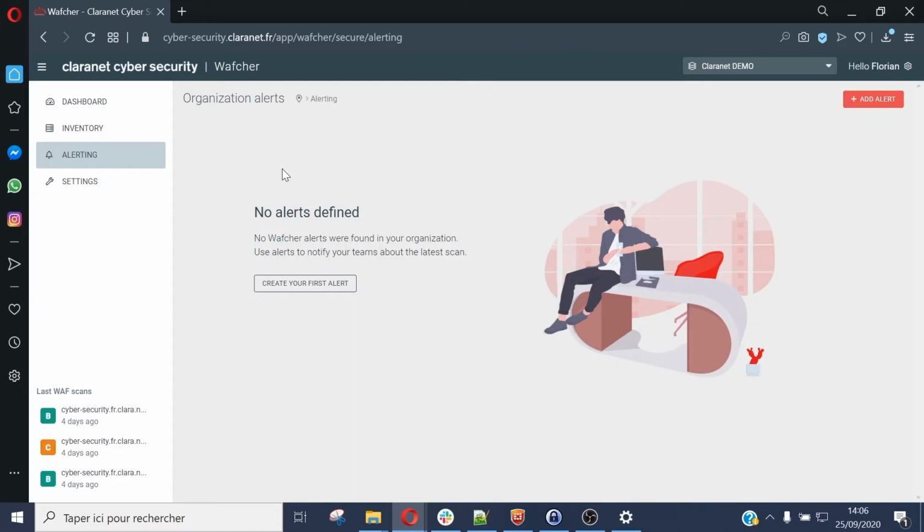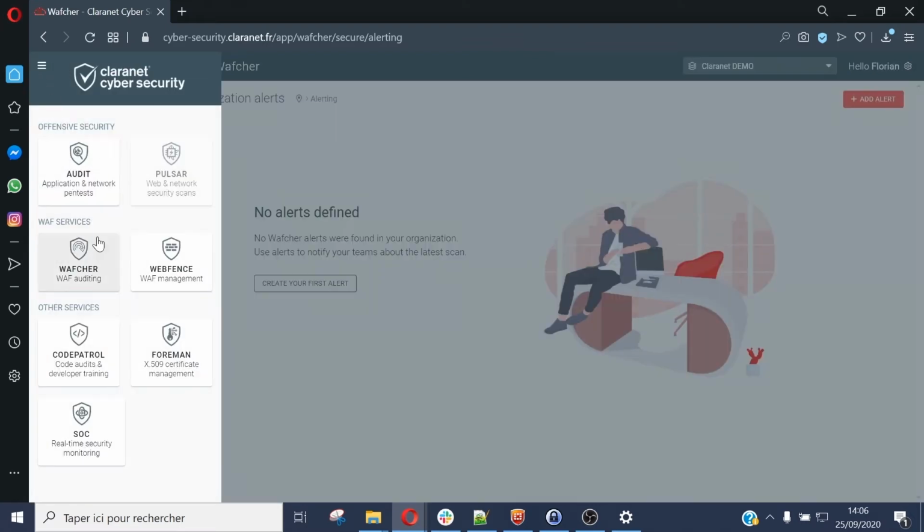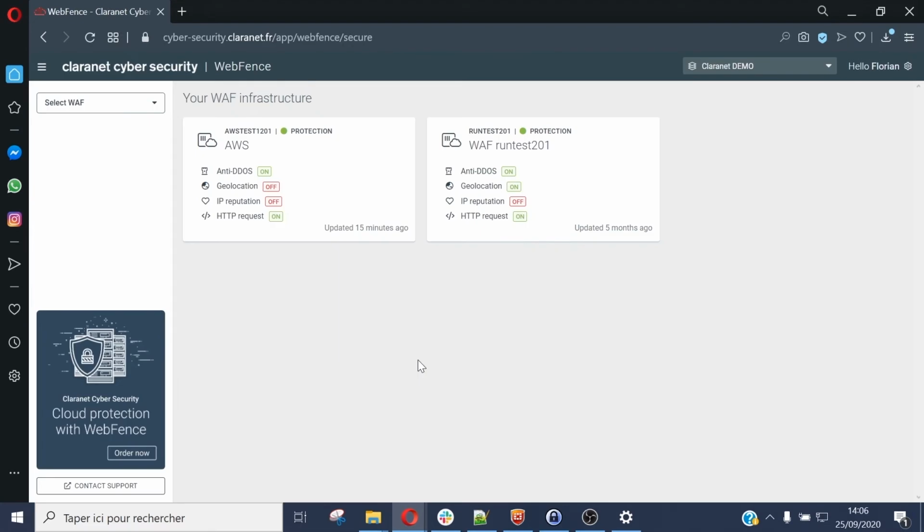After the audit topic, we'll now move on to the WebFence WAF management application. We'll now proceed with the WebFence presentation, a WAF management tool. We are here on the welcome page of WebFence, showing me the different tunnels owned by my organization. Different information is displayed like enabled modules, tunnel names, etc.